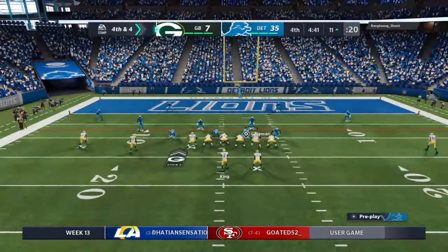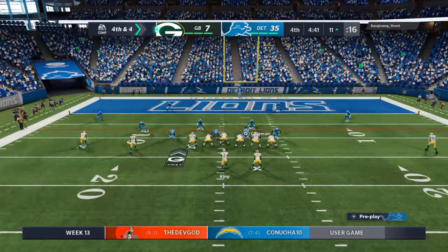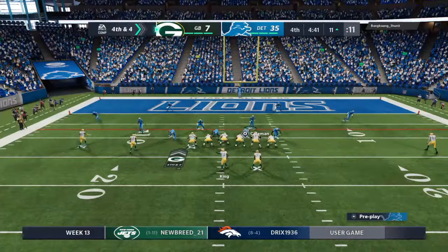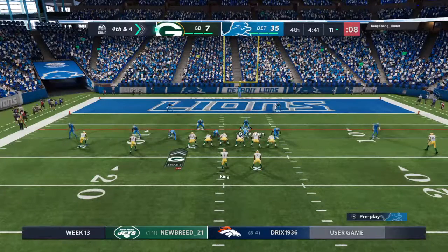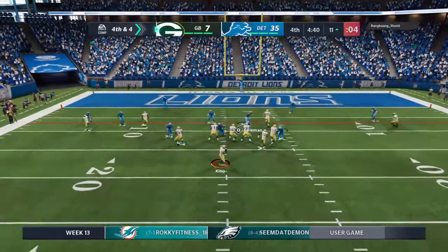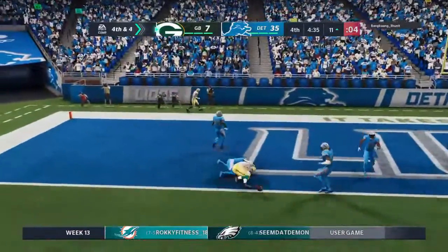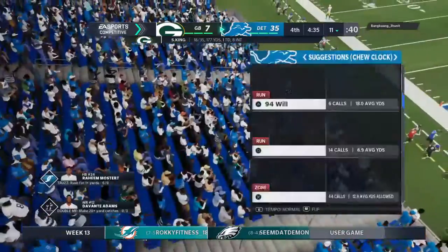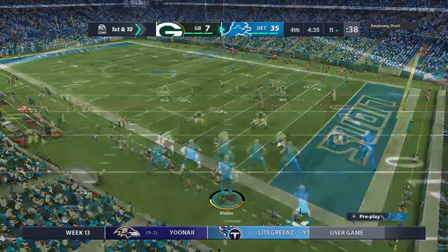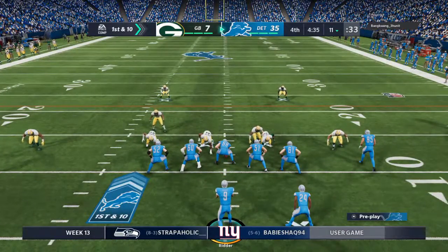So trailing here in the last quarter, let's see how this plays out. As expected, they're going for it to keep the drive alive. And it is incomplete. Boy, it looked like he had it and dropped it. And the Lions will take over. So a tough pill to swallow there. A would-be touchdown pass in and out of his hands on 4th.